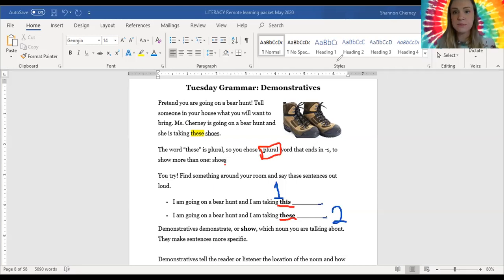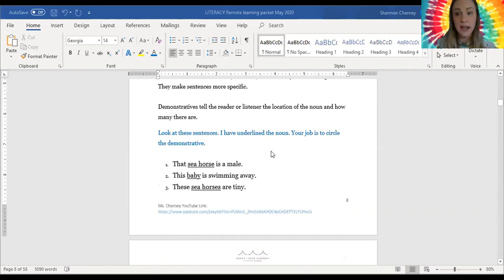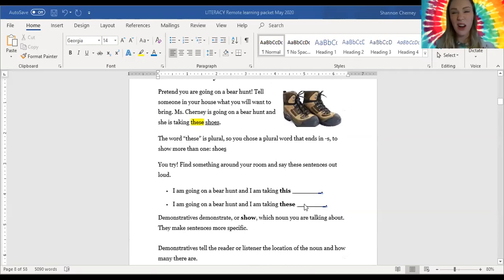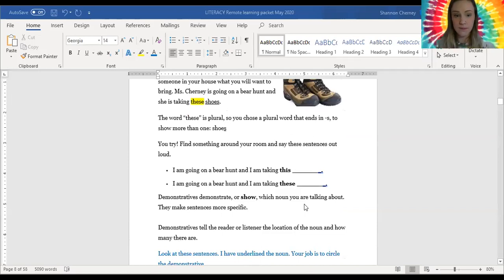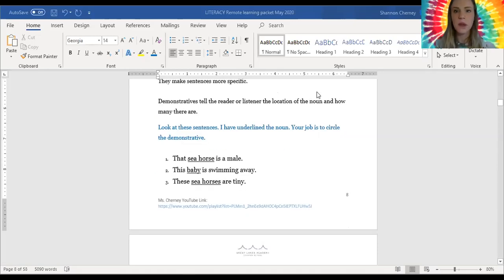So I'm going to clear that out. And we're going to practice. Look at the sentences. I have underlined the noun for you to help you out. Your job is to circle the demonstrative. The demonstrative tells the reader or the listener the location of the noun and how many there are. I said these shoes, so it means that there's more than one. It also tells you where they are because you could point to it and say, these shoes. Okay, let's circle the demonstrative. The demonstrative works just like the article and it tags the noun. So let's practice tagging our nouns.